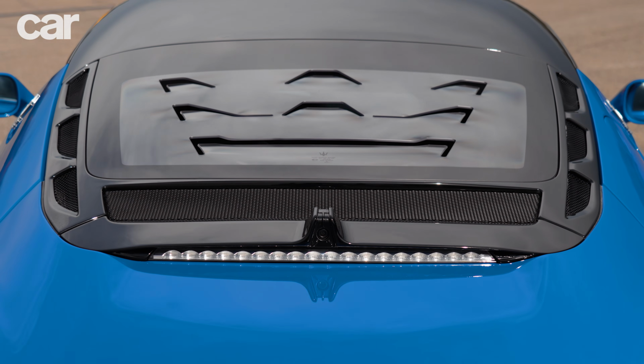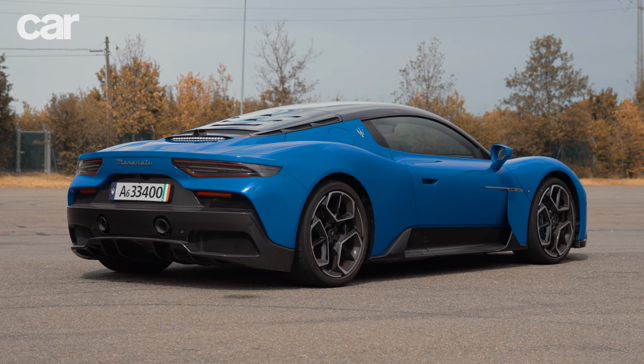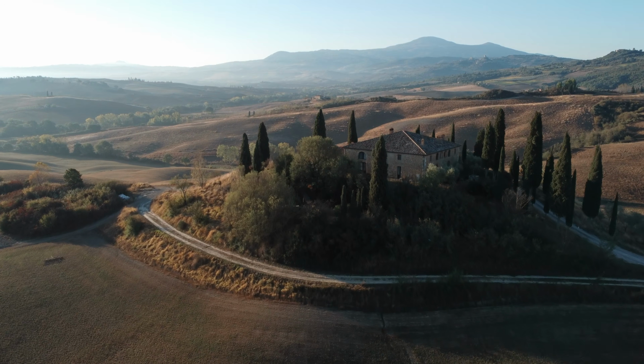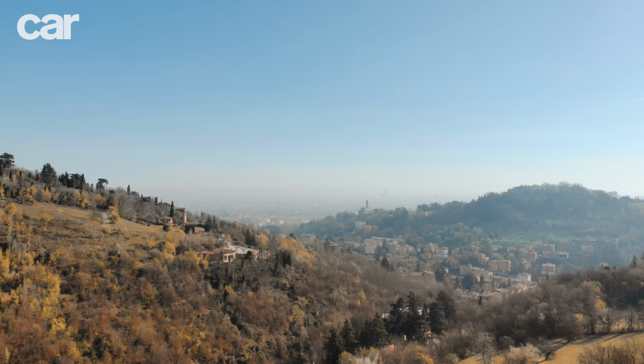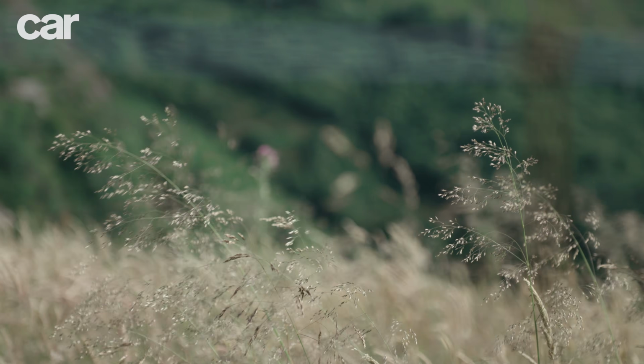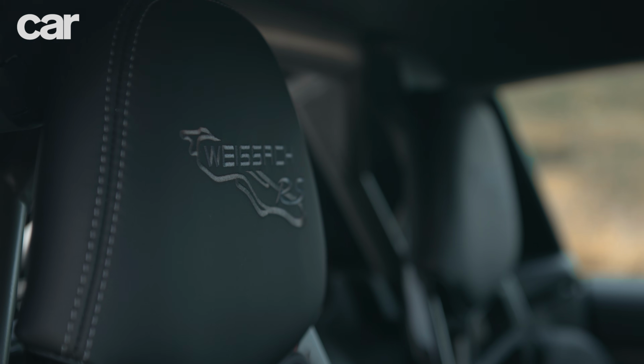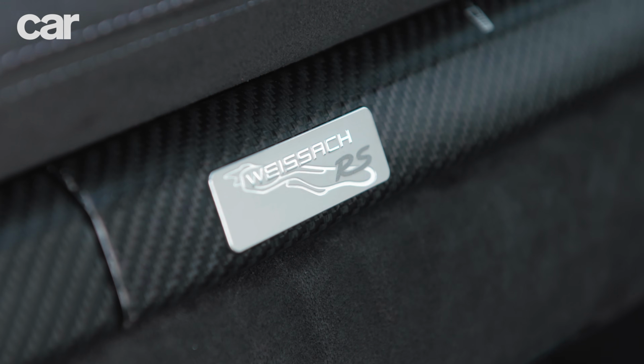So despite the best efforts of a dodgy coolant hose, we managed to give the Maserati a fighting chance, even if it was in a different country, and a few weeks later. Now though, it's time to head back to North Wales and get behind the wheel of something smaller and lighter, but oh, so much louder.